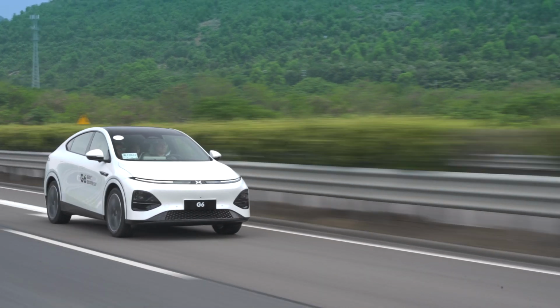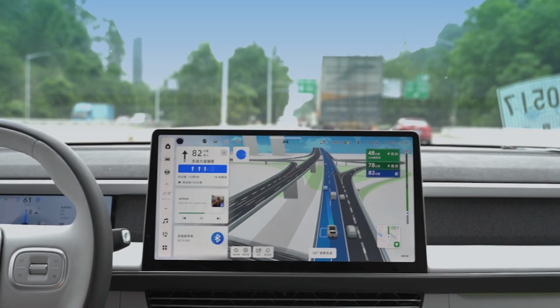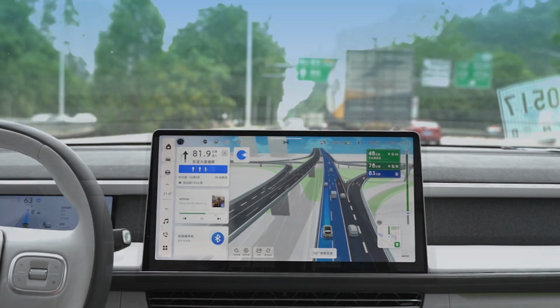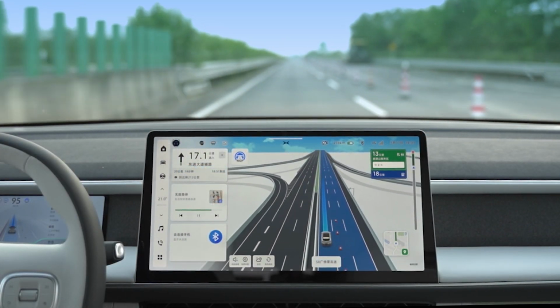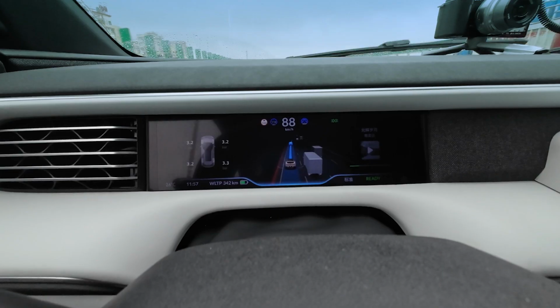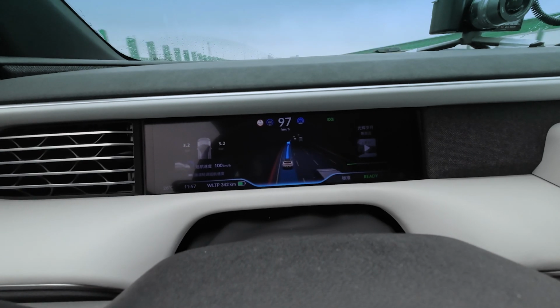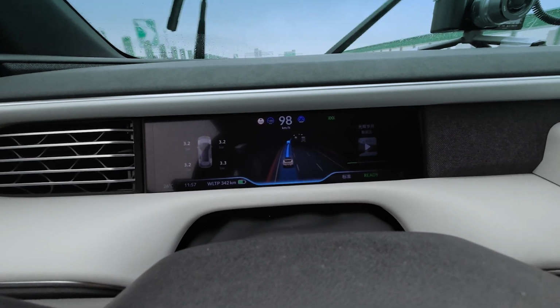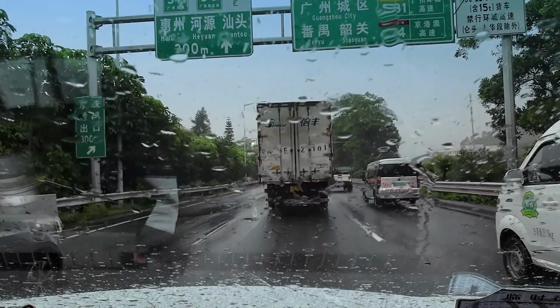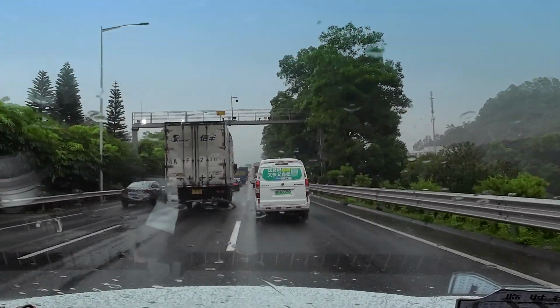On the contrary, this G6 never has such issues. It can accelerate smoothly, steer stably, and change lanes quickly. What's more, it can speed up when there's a car behind getting too close, avoid traffic cones near a construction section, and even slow down before a speed camera. Honestly, it does feel like a veteran driver now. So the result was, during my 100km highway test drive, it only failed once when changing lanes in a traffic jam.